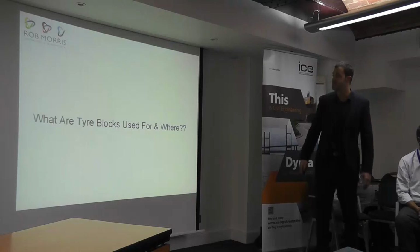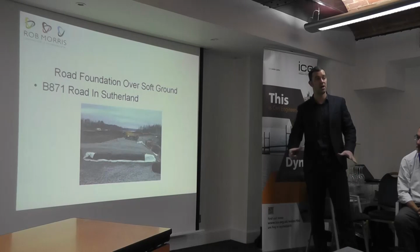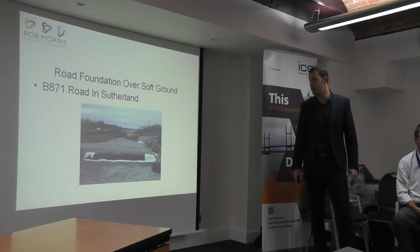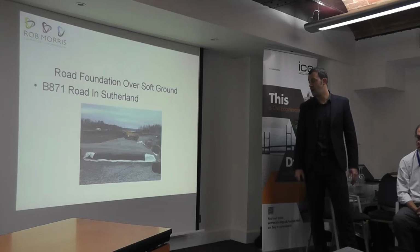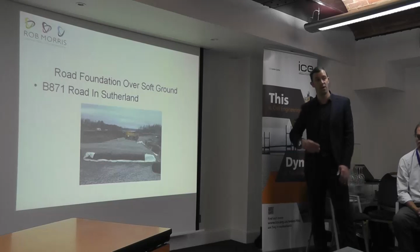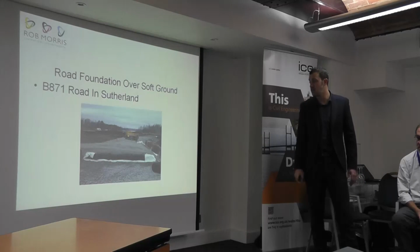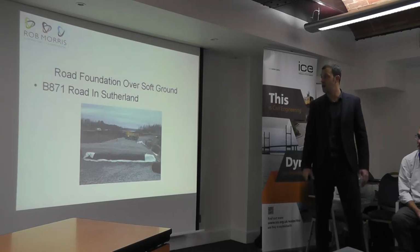What they're used for and where. This is a project in Scotland. It's foundation over soft ground. It essentially was a marshy area they needed to get across. They used 2,500 tyre blocks in this project, and it was with the Environment Agency in Scotland. Essentially it was just as simple as putting a base layer, laying the tyre blocks on top, and then putting another layer on top of it and filling the voids. You can see there that you've got, I don't know, probably a 15-tonne lorry on there, but as soon as these things are down, you can drive 30-tonne, 40-tonne dumpers on it. They're that rigid.